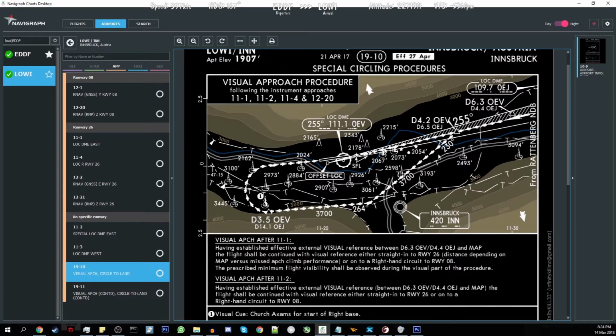We'll turn left heading 230 for a bit, and then we'll turn right at this point over here. I will probably use SimLink to track where I am, and then at 3.5 OEV we'll turn right back to the runway, although I might do it a bit later because this is a 777, so yeah.